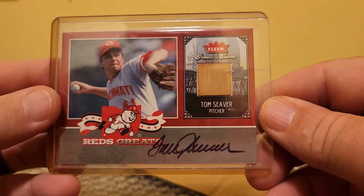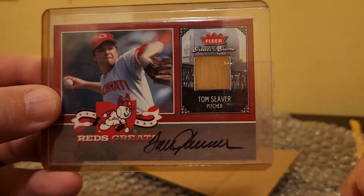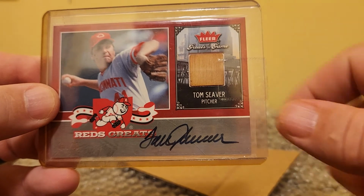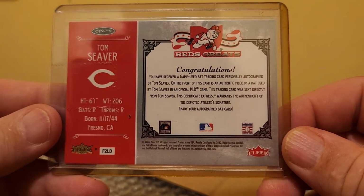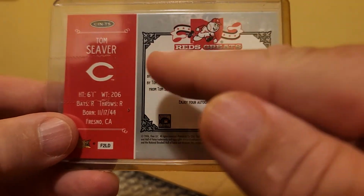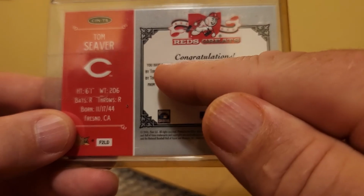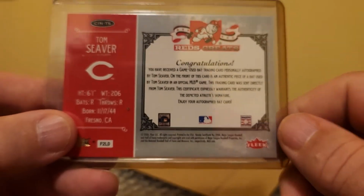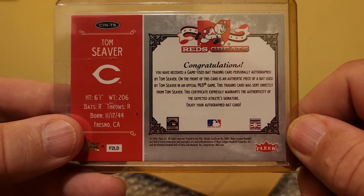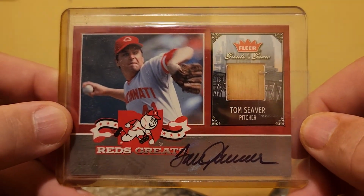Tom Seaver, sticker autographed, with a bat relic included. And I always get kind of a chuckle and a kick out of the fact that I have received a game-used bat trading card, personally autographed by Tom Seaver. On the front of the card is an authentic piece of a bat used by Tom Seaver. Well, Tom Seaver wasn't necessarily known for his hitting, but hey, I have a bat relic, Tom Seaver, and an autographed card.